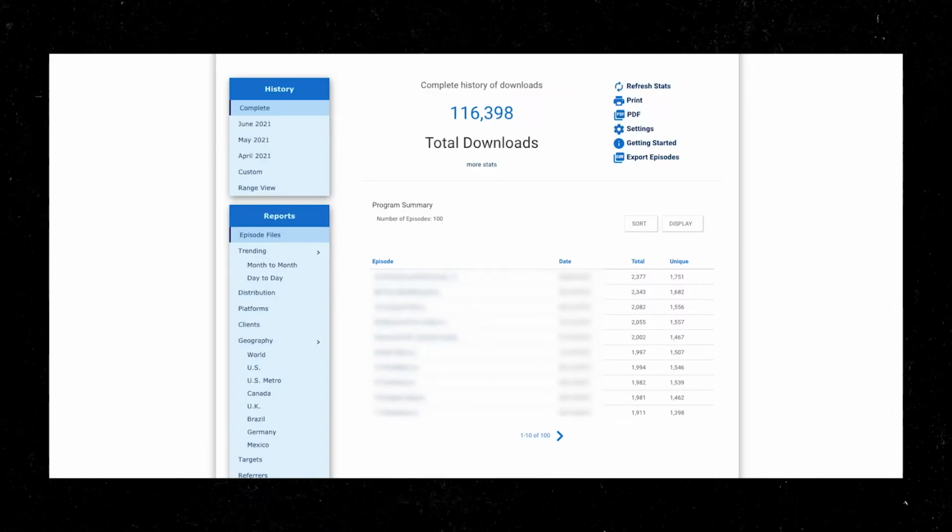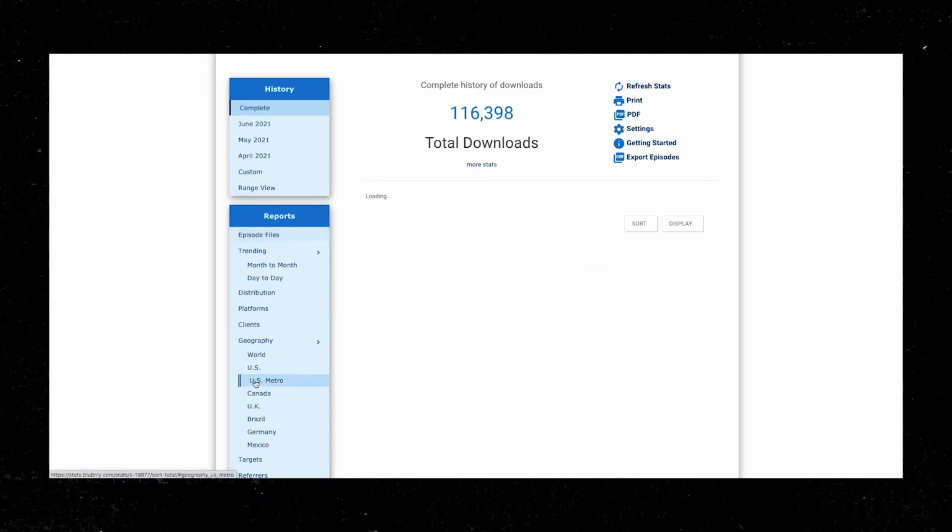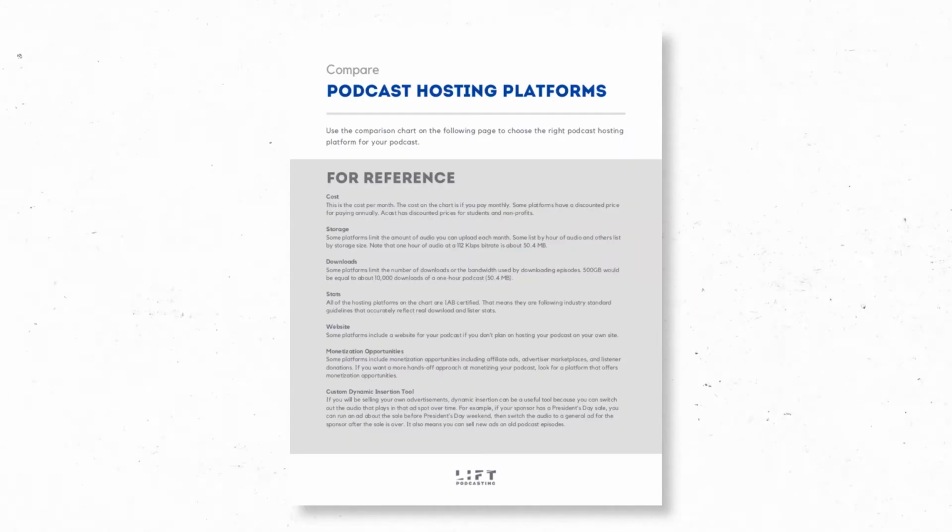Also, think about what other aspects are important to you. Do you need stats? Do you need a website for your podcast? Take a look at the Compare Podcast Hosting Platforms printout and see if any platforms match your criteria.